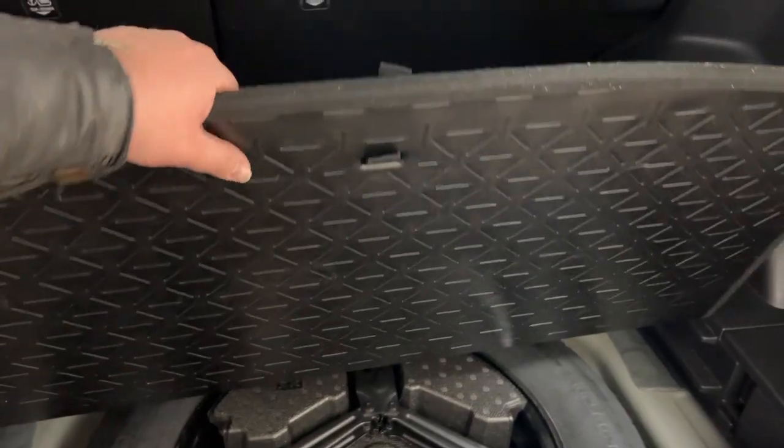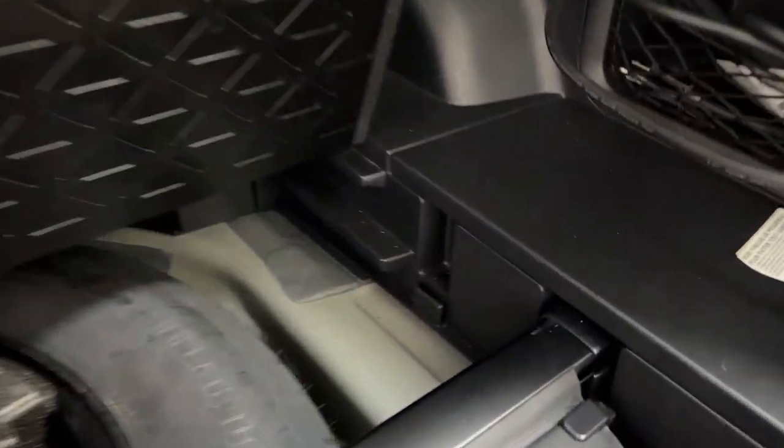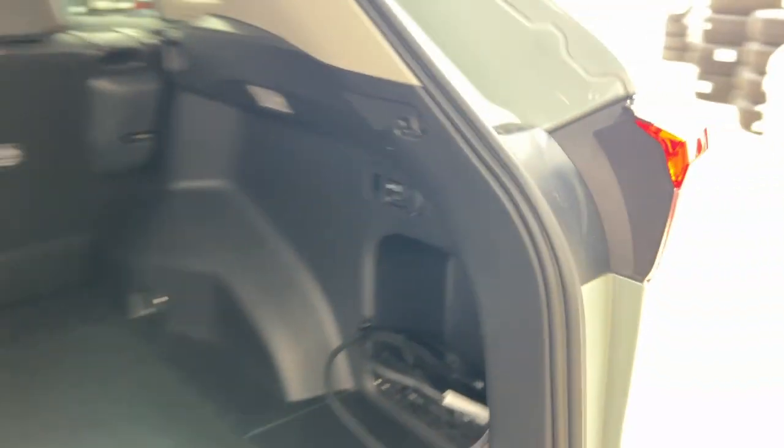And then you can also flip this piece over as well, just in case the cargo that you're hauling is a little bit rougher on the carpet side. And if you want, you can lower this down a little bit further just in case you need a little bit more extra space up top. And then over on the right-hand side, you'll find that power outlet as well.